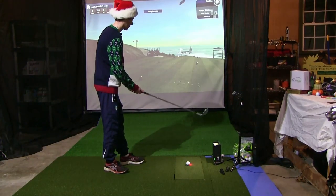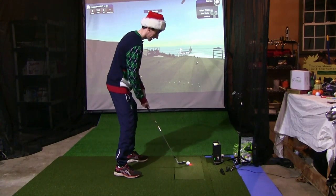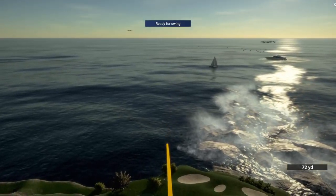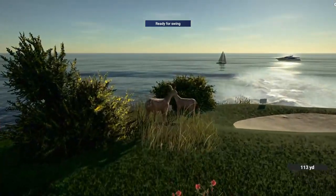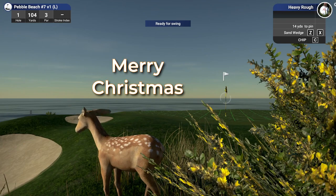It's been a little while since we've been left of the hole. Let's try to stay left of the hole here and really let this one come back. That is left of the hole and it is not coming back. Stay in play. The deer. Hello, my friends. How's it going? What the heck? Deer butts in my backswing.